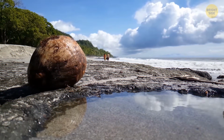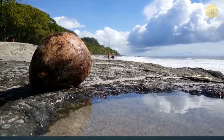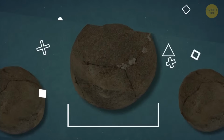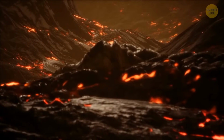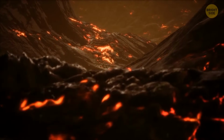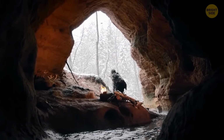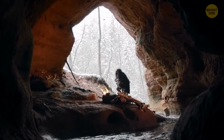In southern Costa Rica, people have discovered a collection of mysterious stone spheres. There are over 300 scattered around the landscape, and some are almost 7 feet across. No one knows their purpose or how they were produced. One thing we do know is the material they were made from: gabbro, a volcanic rock. Carving the stones into their perfect spherical shapes would have taken a lot of time and effort. Researchers think they might have been made by a now extinct group, using barely any tools.